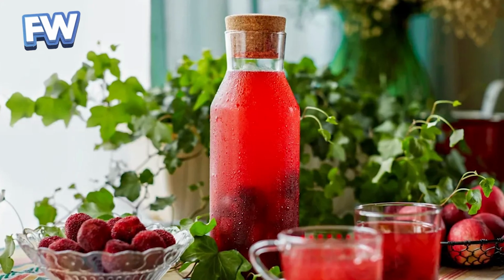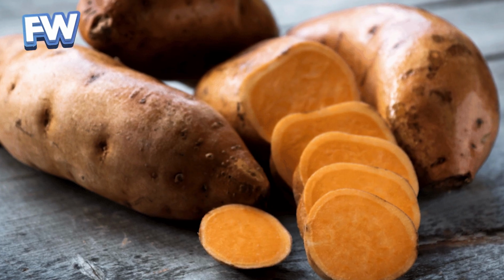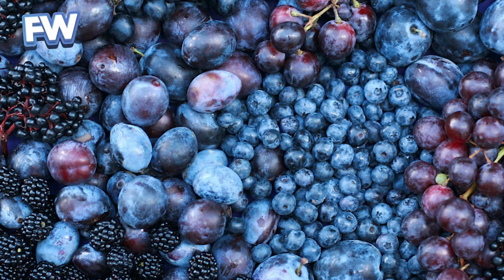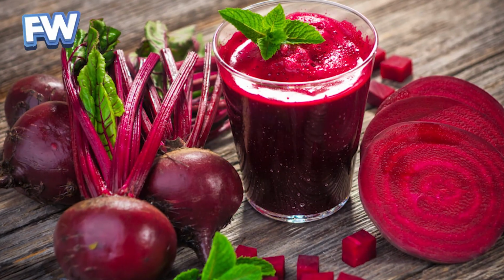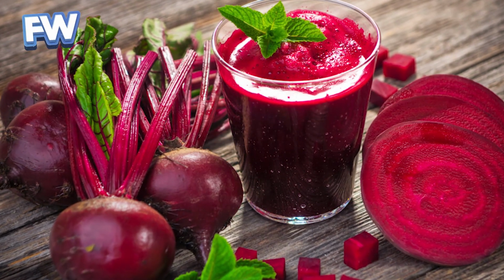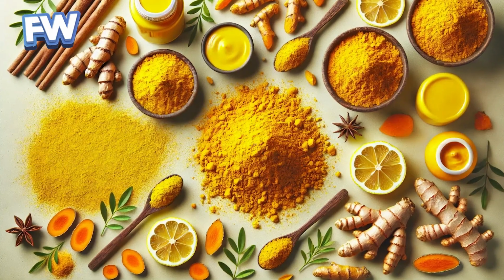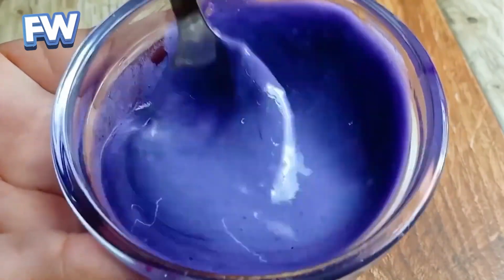The vibrant red of cranberry juice, the deep purple of grape popsicles, or the yellow of certain candies showcase carotenoids extracted from sweet potatoes and pumpkins, chlorophyll from green plants, or anthocyanins from blueberries and grapes. Beet juice delivers deep crimson hues, purple carrots offer unique violet shades, spirulina creates vivid blues, and turmeric provides golden yellows, each with distinctive characteristics food scientists are learning to harness.